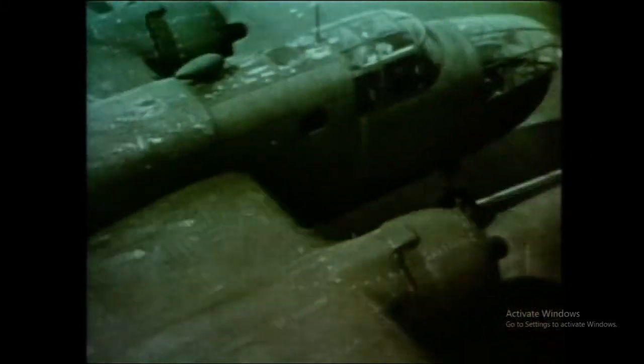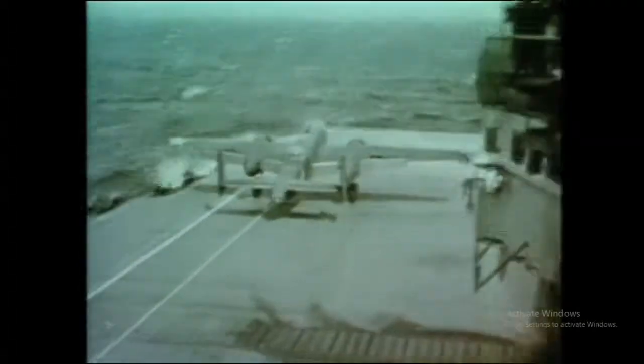We then go back in time and check out a very bold plan that required a number of large bombers to take off from an aircraft carrier on a one-way trip.